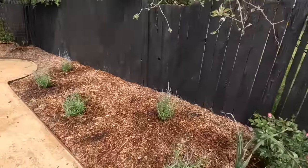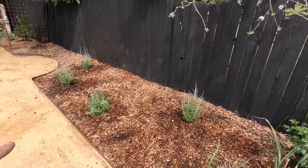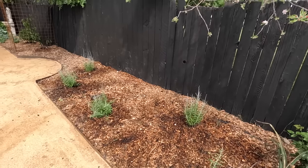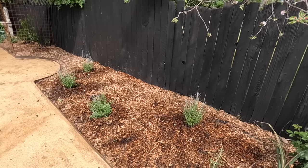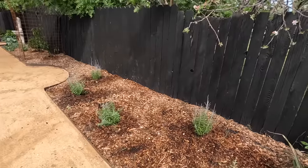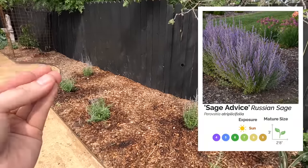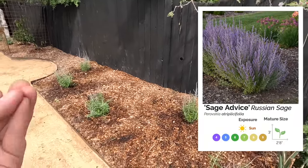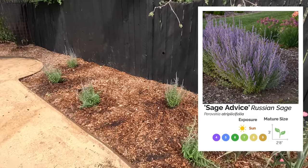So this is the denim and lace variety from Proven Winners. It's a little bit more short. It's like 2 to 3 feet tall, and it has stronger stems so it won't flop over like the regular variety. There's another kind, I forget the name right now, but I'll put it on the screen, that's supposed to have even darker purple leaves, which I really want to get in my garden. But I'll start with the denim and lace because I feel like they're just so beautiful.